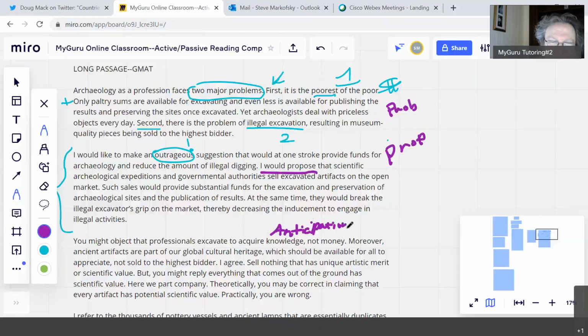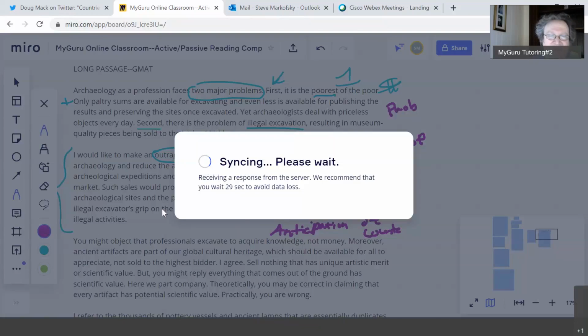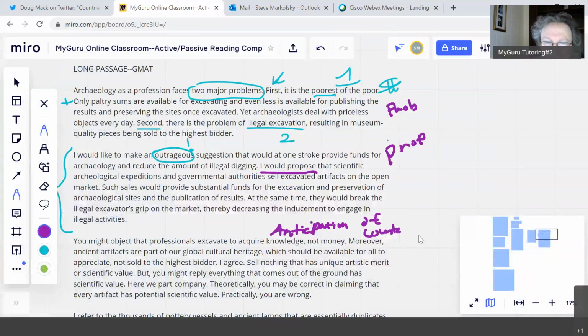I should have used the text box. That's all right. Potential counterarguments. Oops. Well, what's counterarguments? Right? You might object. All right. So there's a lot of rhetorical posturing that this author is doing. It's like, okay, yeah, I'm going to raise something. Everyone's going to think it's crazy. There's also an element of condescension here. See, practically, you are wrong. This writer's pretty arrogant, right?